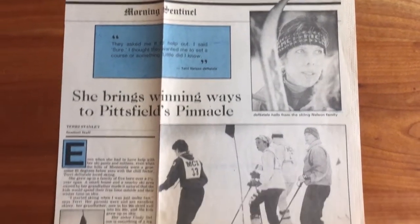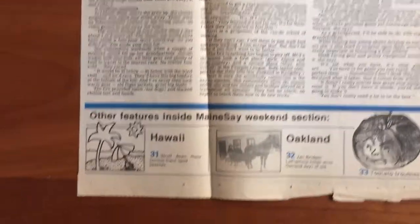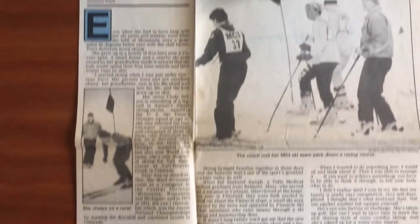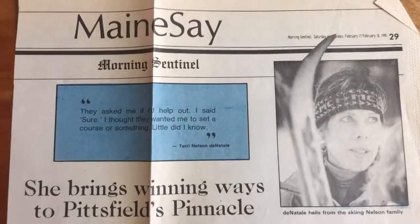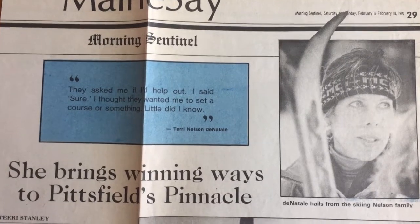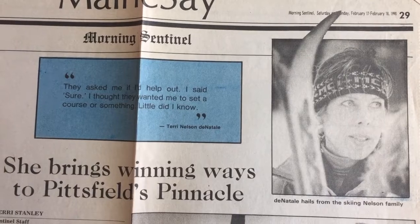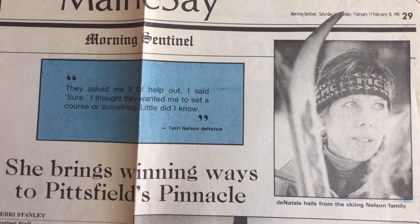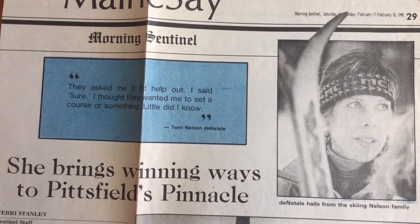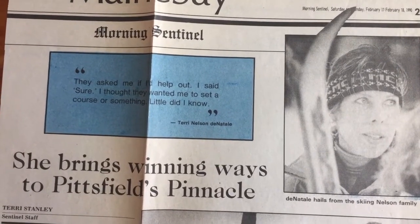Another full-page spread in the Sentinel, this time done by Terry Stanley. And this is about Terry DeNatale coaching the MCI ski team. She is from the famous Nelson family from the Midwest. Her younger sister earned a bronze at, I believe it was Sarajevo, in the Winter Olympics. Terry herself was on the national ski team.